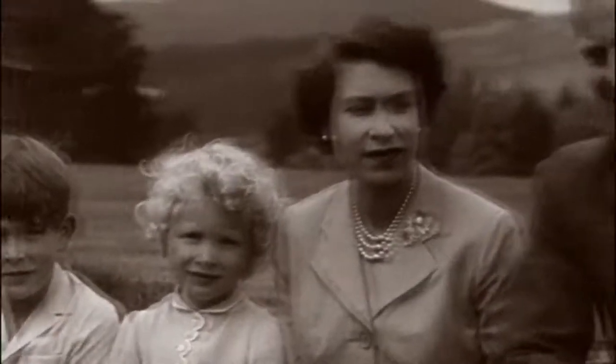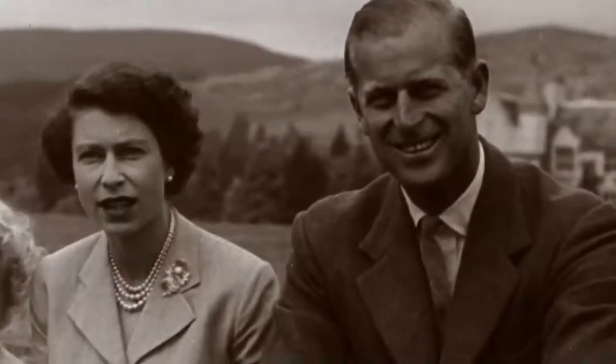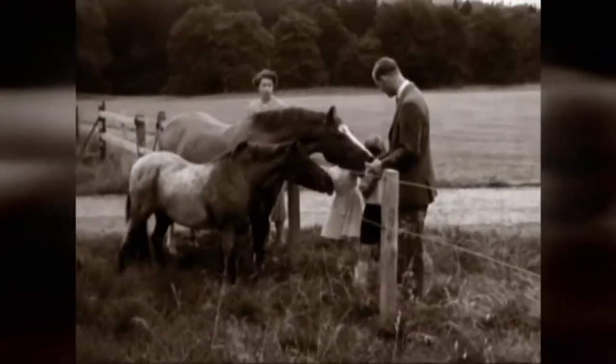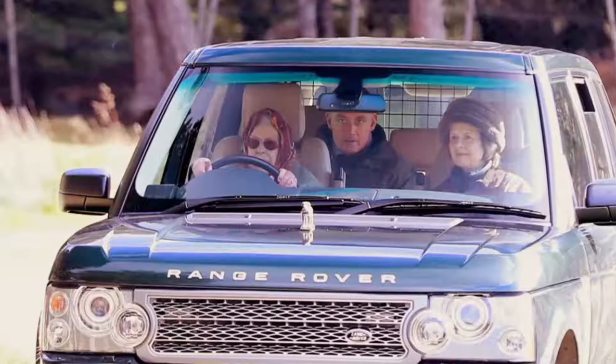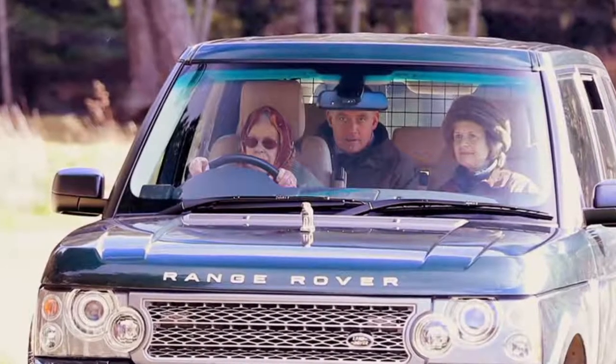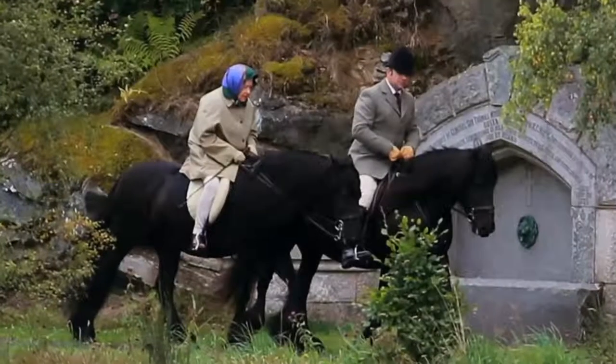We know that the Queen and Prince Philip absolutely adore Balmoral. They've both said publicly that they feel they're most relaxed, that they can really switch off there. They both love the outdoorsy lifestyle, all those pictures you see of the Queen with a headscarf on, driving her Land Rover around full of dogs, riding her horses, walking in the glens. That is the place, I think, that she loves the most.